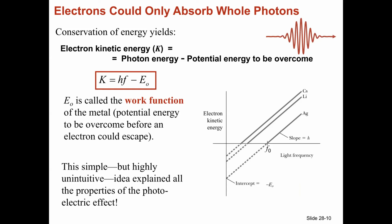The new thing here, so really the idea of kinetic and potential energy is exactly the same as before. The only new thing is that now the energy the light is giving the electrons is proportional to frequency, due to this photon model that Einstein proposed. And it gives us this linear relationship between electron kinetic energy and light frequency. So just by using this model of light energy being quantized, being broken up into these chunks, we get our linear relationship. So one of our problems is solved.